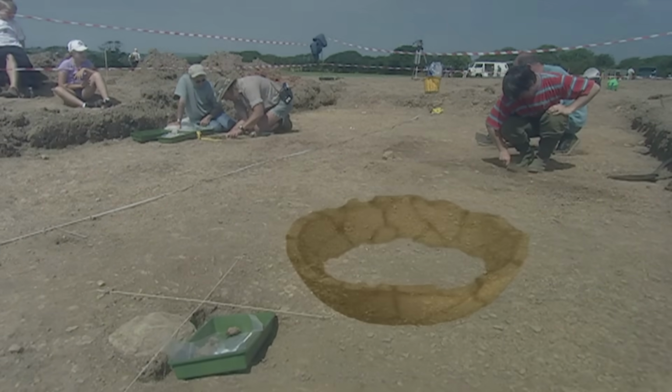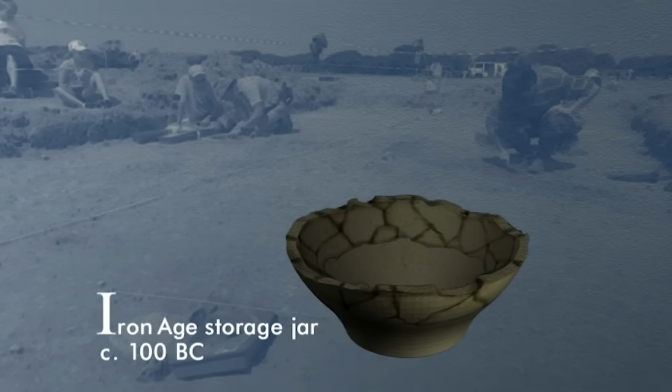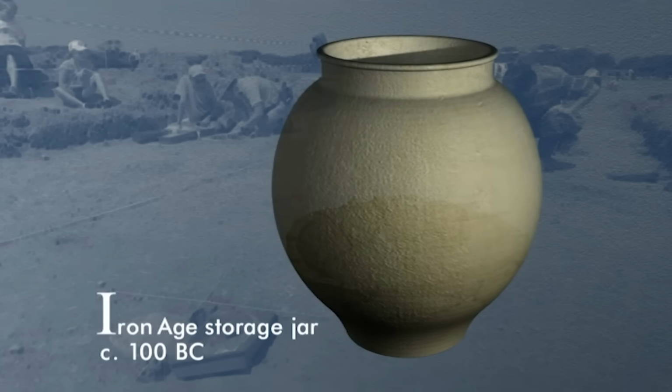Thanks to Phil's careful work, it was possible to restore this pot, which intriguingly had its base cut off, and even our experts couldn't think of a reason why that might have been done.